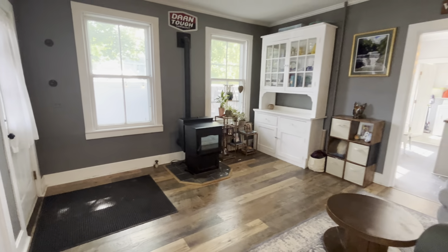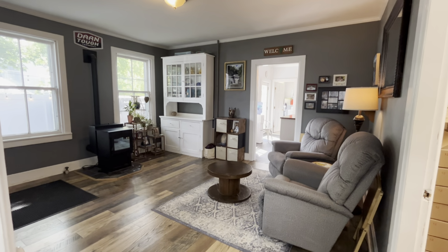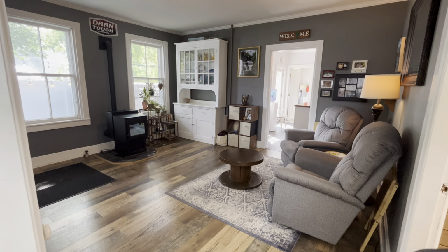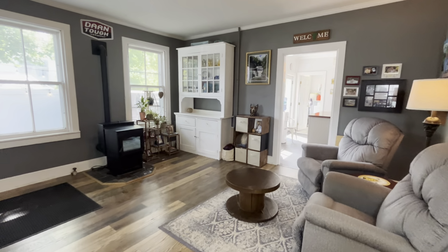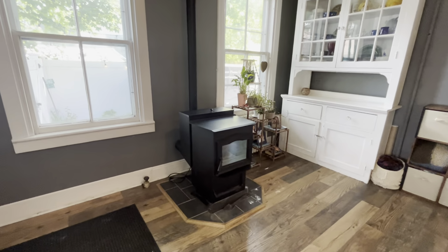So this is actually meant to be the dining room. I did a floor plan for this house because I think it was really important to see how the rooms are meant to be used, not just how they're using it. Like I said, they're running a business here. So this is meant to be a dining room. They use it instead as a den. They've put in this pellet stove that they intend to take with them at their new house.